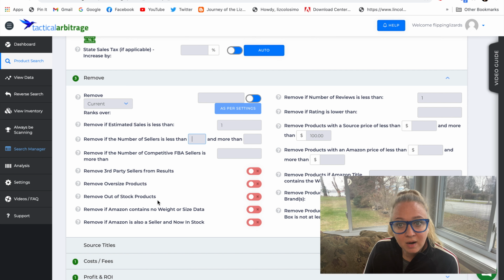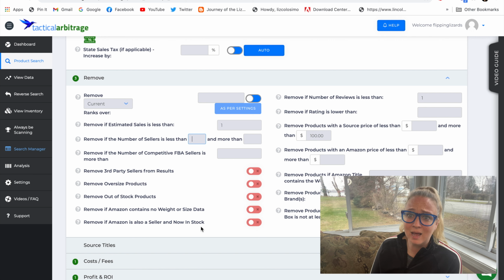It just happens to be out of stock to purchase it right now, but I can go somewhere else and find it. You know what I'm saying? Using a reverse search, if there's no weight or size data in Amazon, meaning it can't give you the proper fees, you can remove that. And you can also remove any items that Amazon is a seller on and they're now in stock. I never do that. I've gone up against Amazon, like with the Carmex, I did fine. They give you the buy box, like not as much as you'd like.